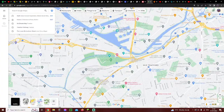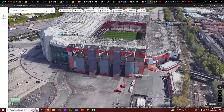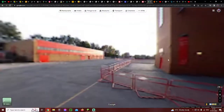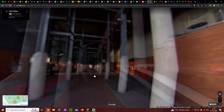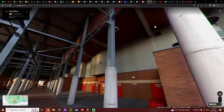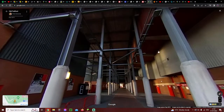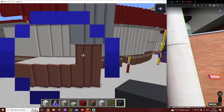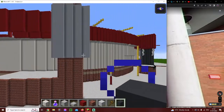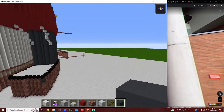So if we go round here to the Stretford End, you'll be able to better see that the outside carries on underneath. So all of this is the original exterior that was there. And then again, they've just built and added onto it. So I will have to do all that. But that is where the turnstiles are. So all they've done is just stuck the additional tiers on top of what was there. And yet a lot of people seem to miss that when they build Old Trafford for some reason.